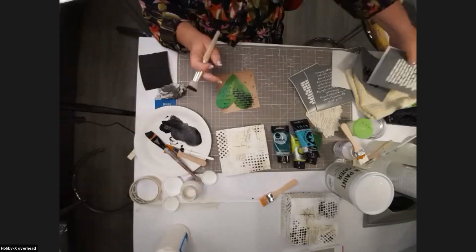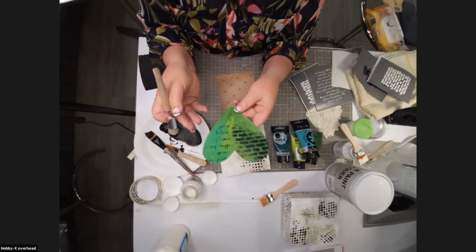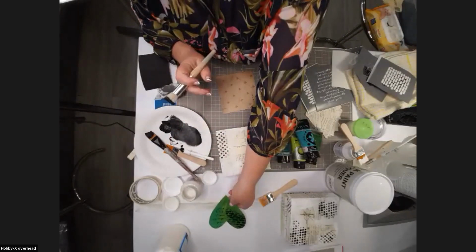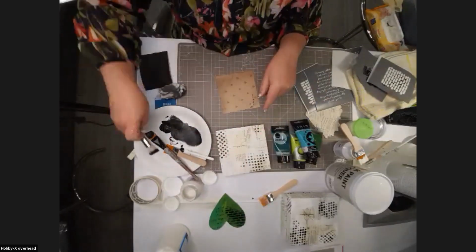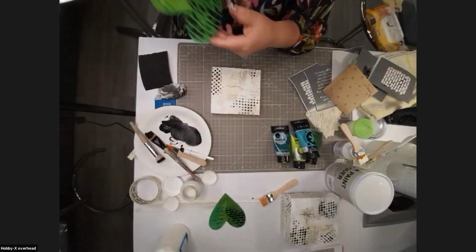Look at that beautiful heart. It now says something. It's not just a flat heart. So there you are, heart done. I'm going to put that aside because it needs to dry, but we've got a dried one somewhere. Here you are.